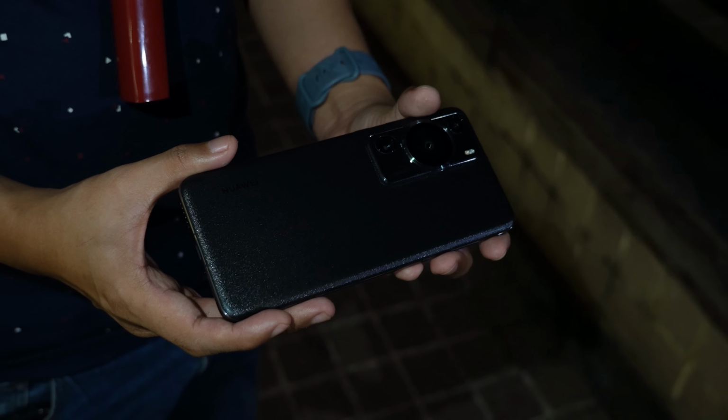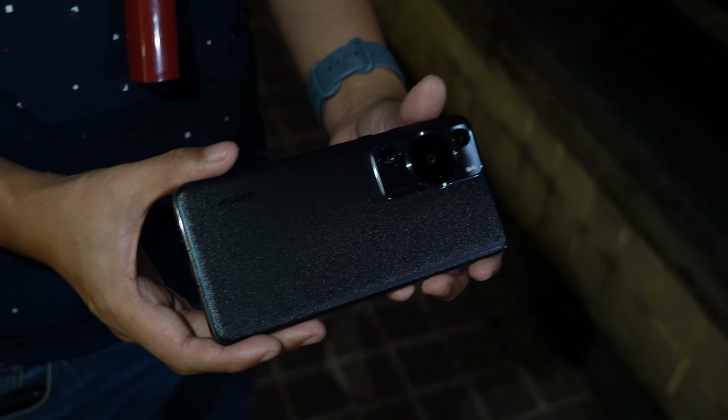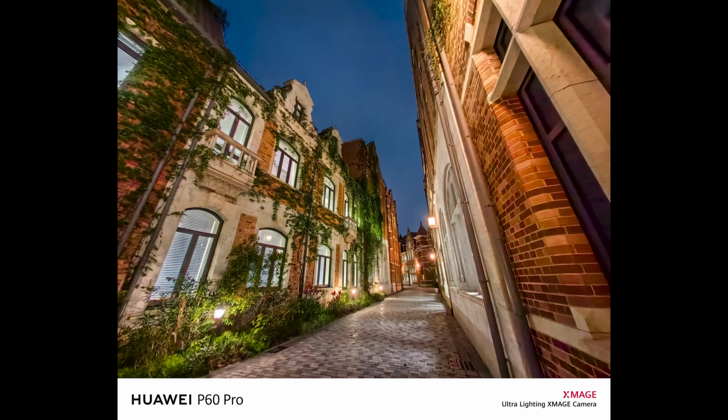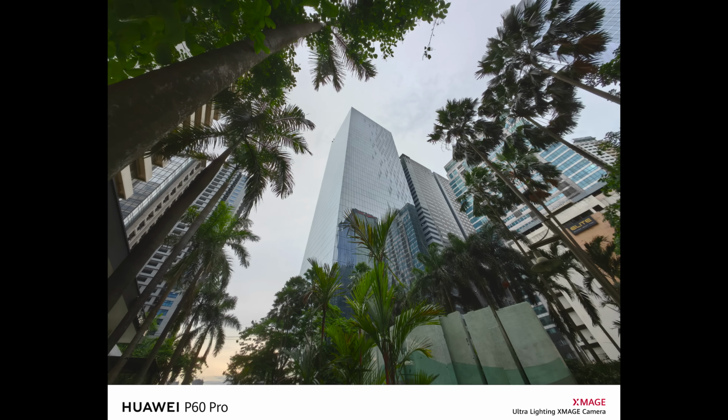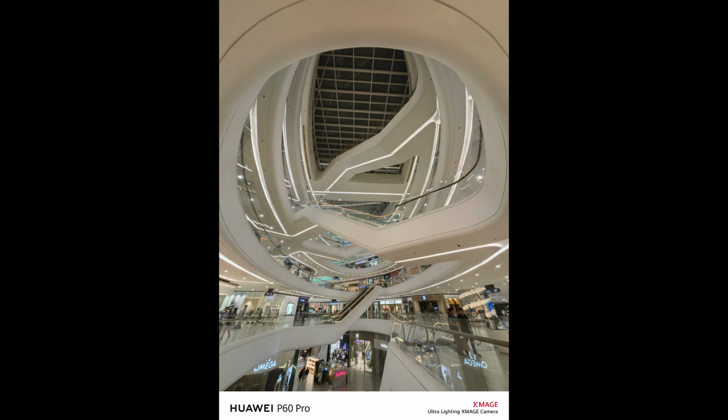Kaya din nito even yung mga galaxy shots basta by tripod ka and nasa area ka with minimal light pollution. Oh, by the way, its 13MP f2.2 ultra-wide angle camera is also very good. Ganda ng details, the colors are rich, and the distortion on the sides is minimal. Pretty good siya in most lighting conditions.